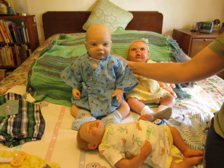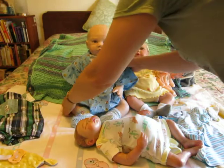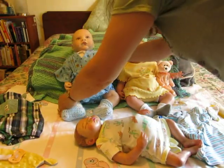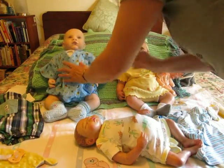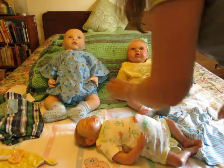But this is little Noah, and I thought I'd change him also. But yeah, it's kind of fun to change him, isn't it? That's a fun part of this hobby. So I'll put him right over there. And he's wearing some booties that I crocheted.